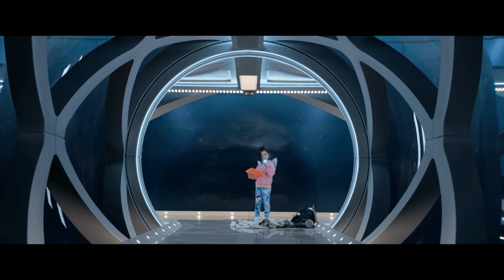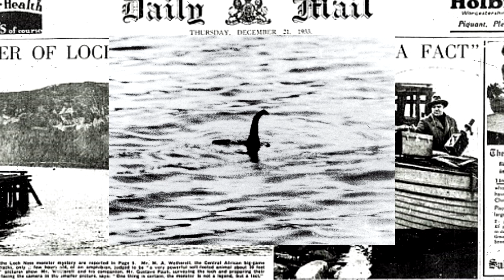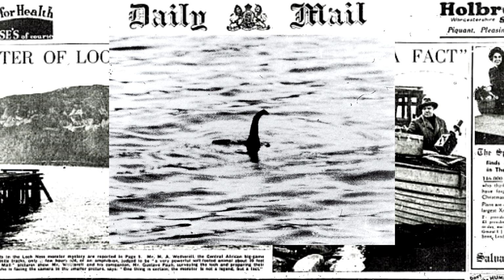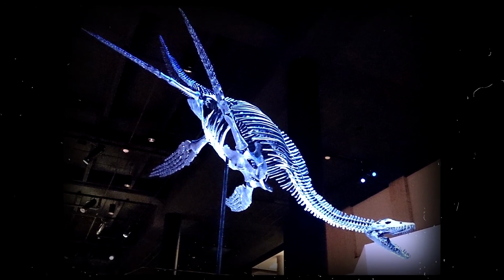Then everything changed in 1934, when this photo taken by Dr. Robert Wilson was published in the London Daily Mail. This started speculation that the Loch Ness Monster could be a Plesiosaur, the huge aquatic reptile that supposedly went extinct 65 million years ago. Joining me today is University of Cryptozoology professor Mark Anthony.